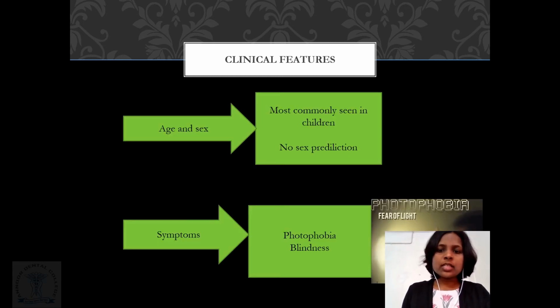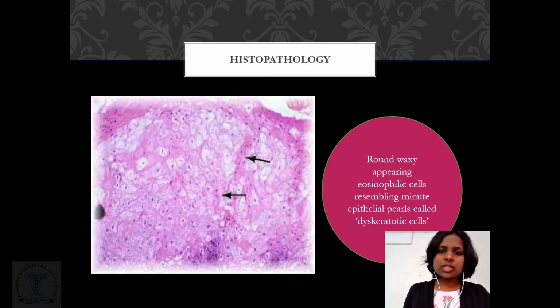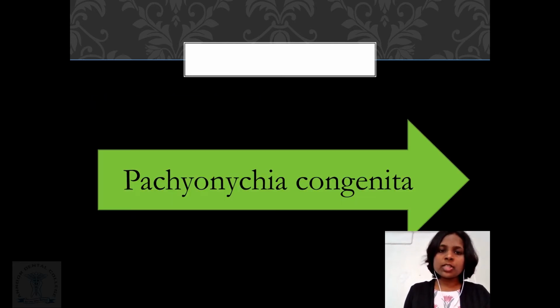Clinical features include that it is usually seen in children with no gender predilection; photophobia and blindness can be seen. There are superficial gelatinous plaques on the bulbar conjunctiva, white spongy macerated lesions of the buccal mucosa with or without folds, and angle of mouth involvement, with soft plaques with pinpoint elevations when the mucosa is stretched. You can see round waxy-appearing eosinophilic cells, resembling minute epithelial pearls, called dyskeratotic cells, in histopathology.